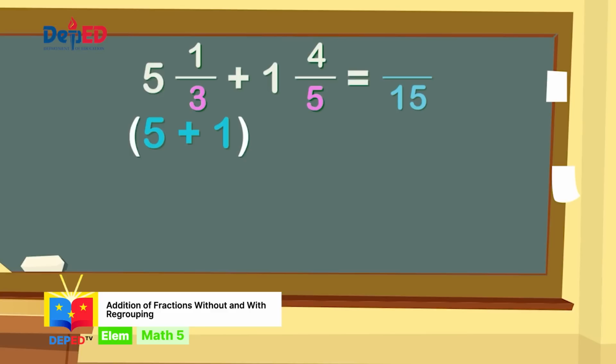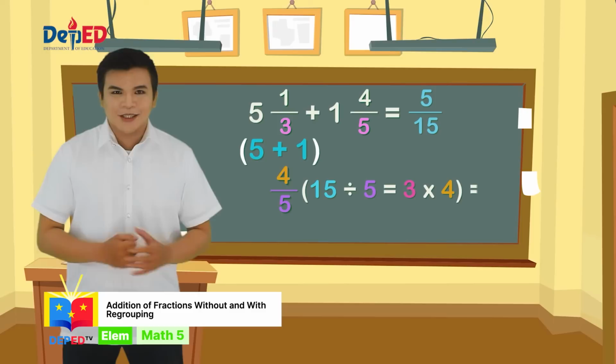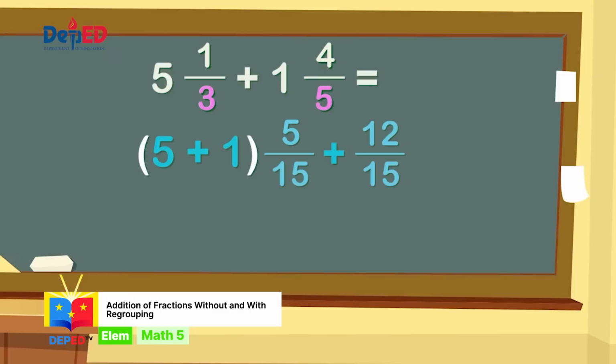This time, we will rename 1/3 using the LCD 15. 15 divided by 3 is equal to 5 times 1 equals 5. That gives us a new numerator, which is 5. Now, let's rename 4/5. 15 divided by 5 equals 3 times 4 equals 12. We now have like fractions. 5/15 plus 12/15.